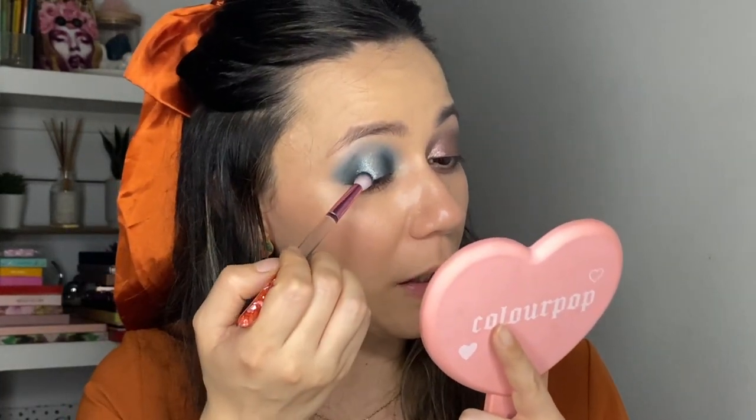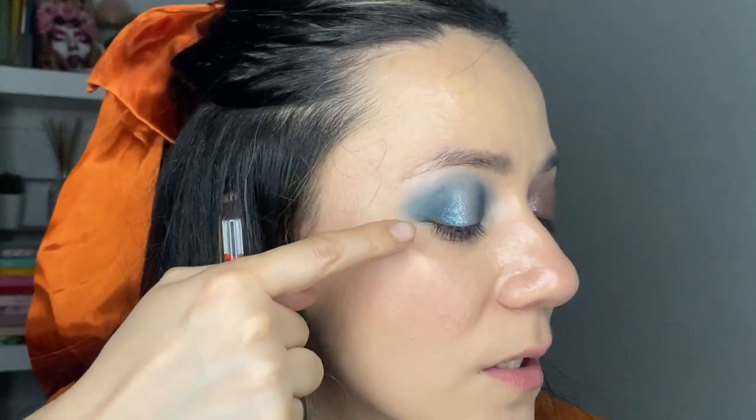Ooh, actually, you know what I'm noticing? If you put the shimmer and then on top, you just tap one of these shades, it kind of changes the color of the shimmer and it looks really pretty. I don't know if you can see it, but right here, it does change. It's still shimmery, but it changes from this super silvery to this more bluish shimmer.